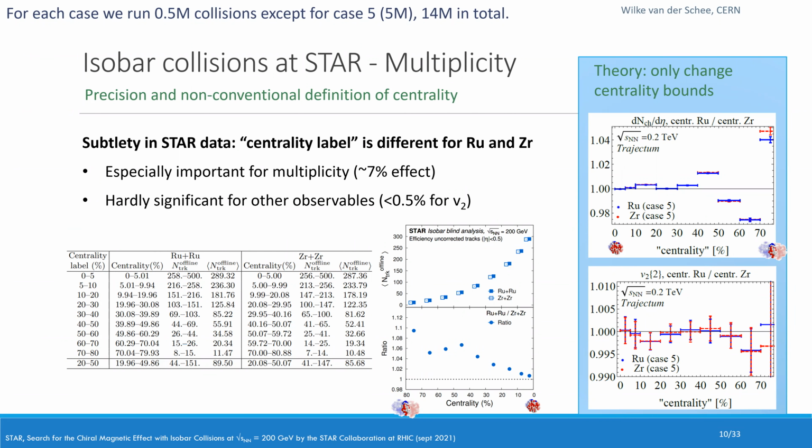If they had been the same non-integer values, it would not have been a problem, it would have cancelled. But since they are different, you really need to be very careful, especially for these peripheral cases where you're really dividing 15 by 14 and you get like a 7% effect. So this is how this curve comes about. It's important to get all these details right, up to like 0.08.